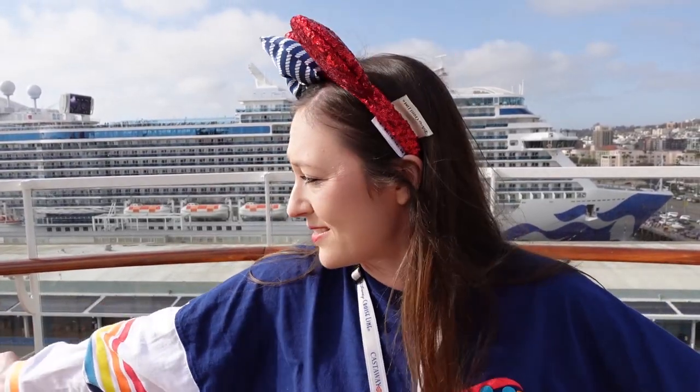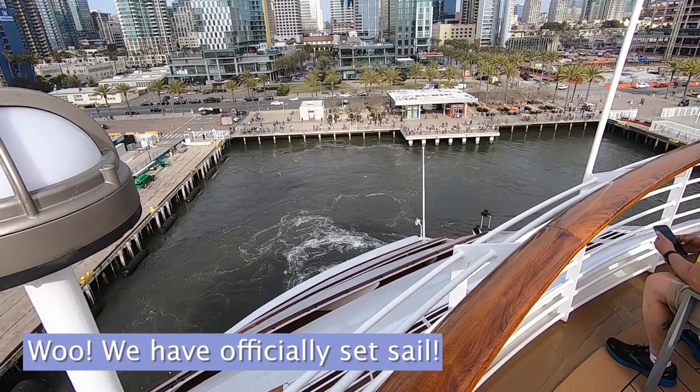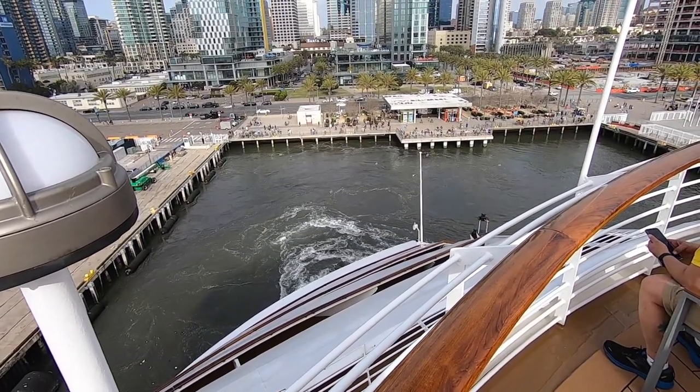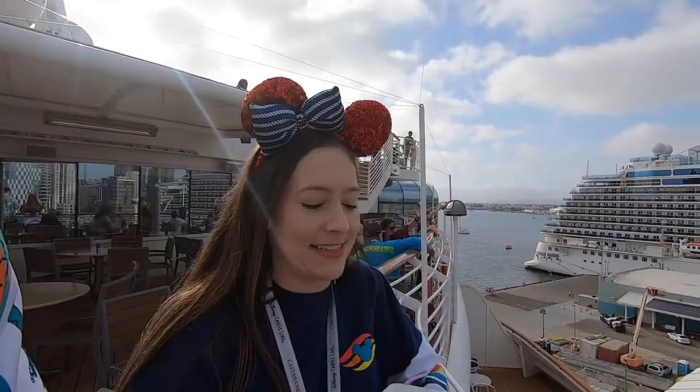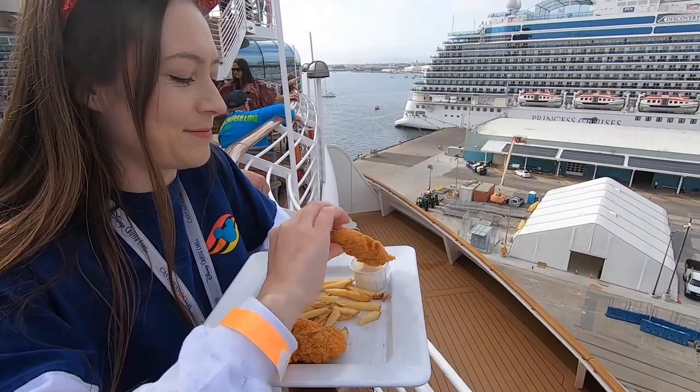All right, let's go grab some snacks from Cabanas as we wait to pull away from the dock. Celebrating sail away with some chicken wings. No better way.